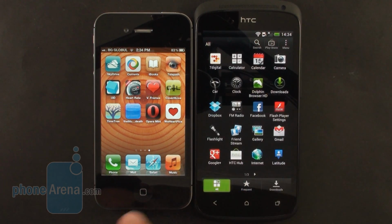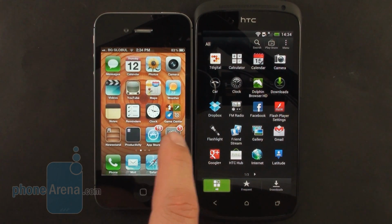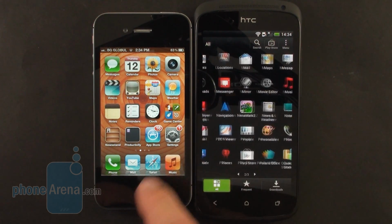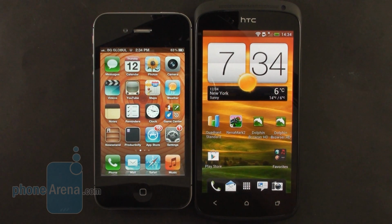Both interfaces play their respective branding roles well, though. When you hold and operate an iPhone, you can immediately tell that it is an Apple device with iOS. And when you operate the HTC One S, you can tell right away that this is an HTC smartphone, and differentiation is key in the Android universe.